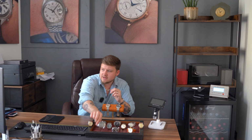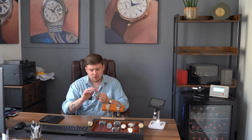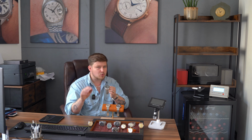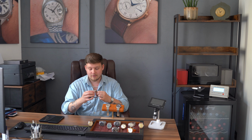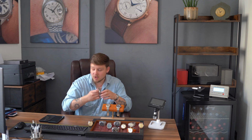And now finally an Oris TT1 divers with the black wave dial. Really great watch, as always, wears incredibly well. This predates the Aquis. So when you consider what the Aquis is today, this was the Aquis before the Aquis existed. So if you're after that kind of design, that kind of feel, this does all of that, but at a more affordable price range and with a little bit more charm in my opinion, being that it's an older model. I just really like it. So let's take a closer look at this one.